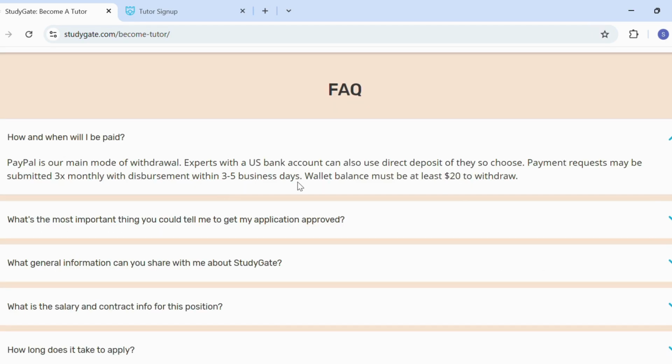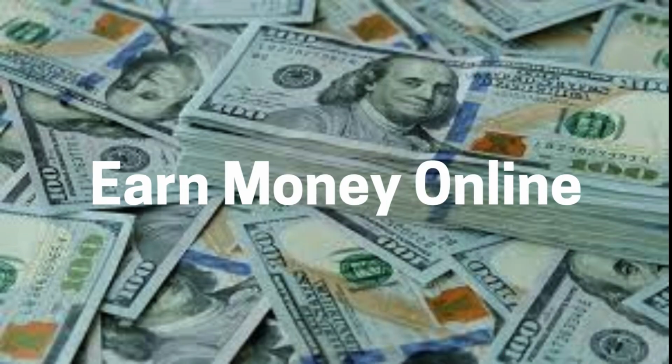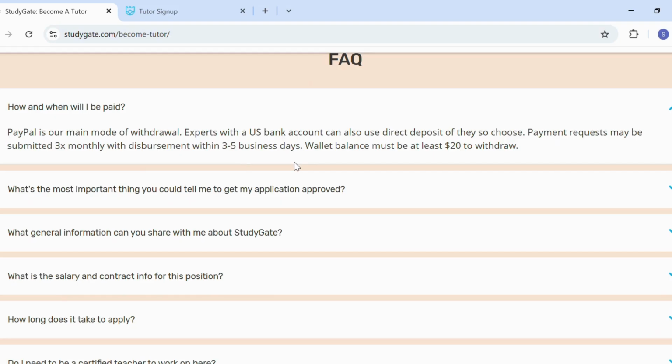Experts with a US bank account can also use direct deposit. Payment requests may be submitted 3 times monthly with disbursement within 3 to 5 business days. And a wallet balance must be at least $20 to withdraw.